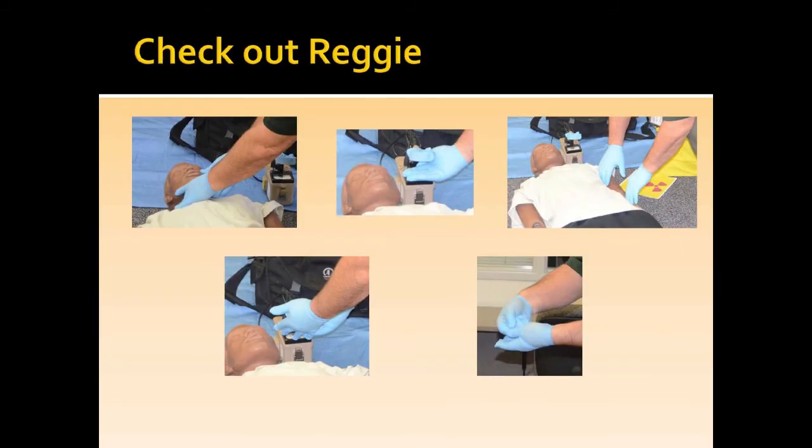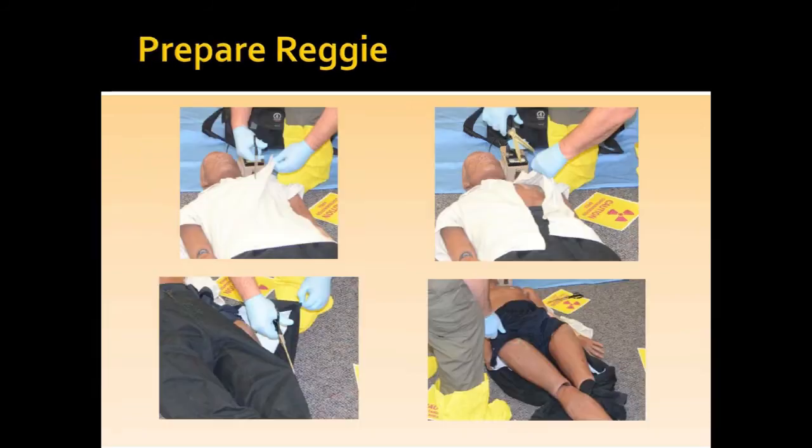Use your Ninja Jedi EMS skills to evaluate the patient's condition. If the patient has life-threatening injuries, treat and transport without regard to contamination control. If the patient does not have life-threatening injuries, take your time. Check your outer gloves for contamination often and before touching a different area of the patient's body. If contamination is detected on the outer glove, remove and replace the outer glove.